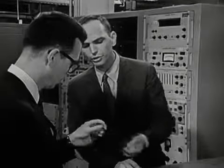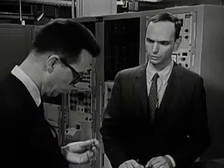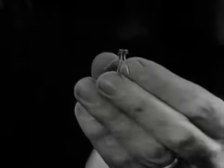The remainder of the computer, the arithmetic unit, the sequence generator, the so-called connective tissue, the logic section of the computer, is made up of a single type of unit.